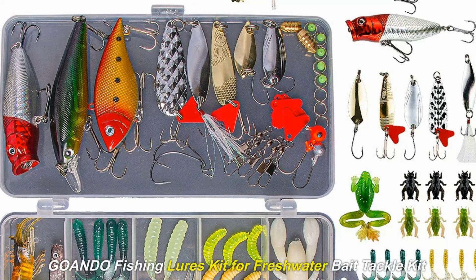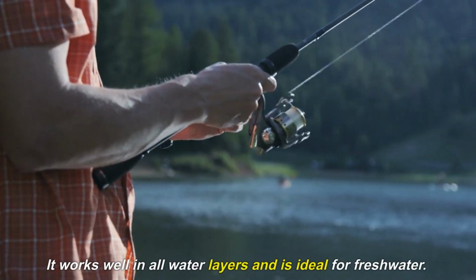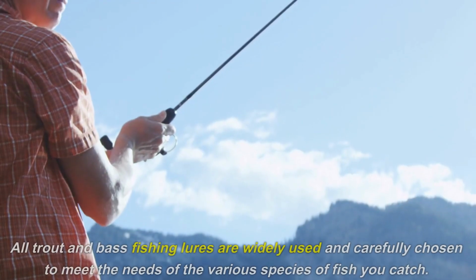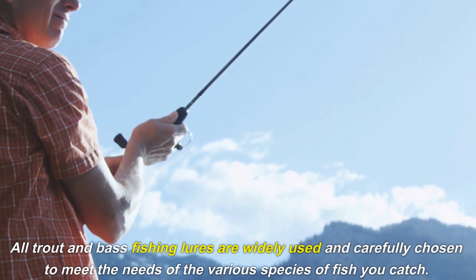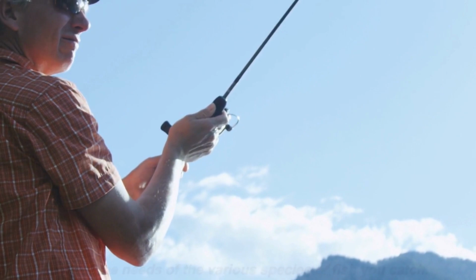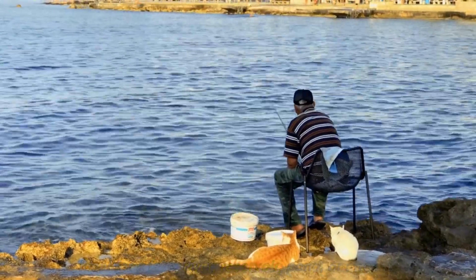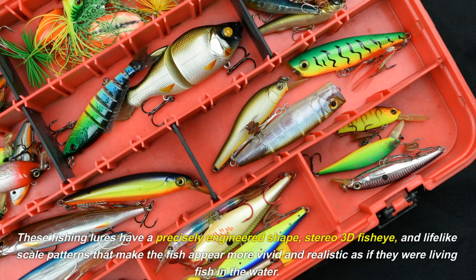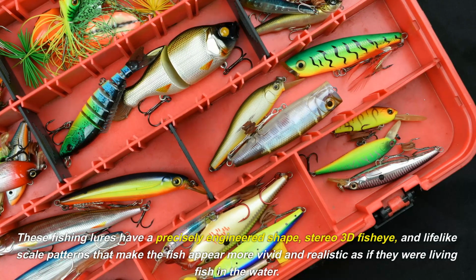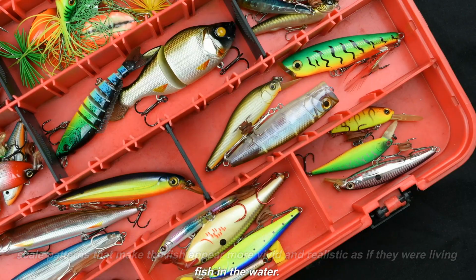GOANDO Fishing Lures Kit for Freshwater Bait Tackle Kit. It works well in all water layers and is ideal for freshwater. All trout and bass fishing lures are widely used and carefully chosen to meet the needs of the various species of fish that you catch. Ideal for a lake, river, reservoir, pond, or stream. These fishing lures have a precisely engineered shape, stereo 3D fisheye, and lifelike scale patterns that make the fish appear more vivid and realistic, as if they were living fish in the water.